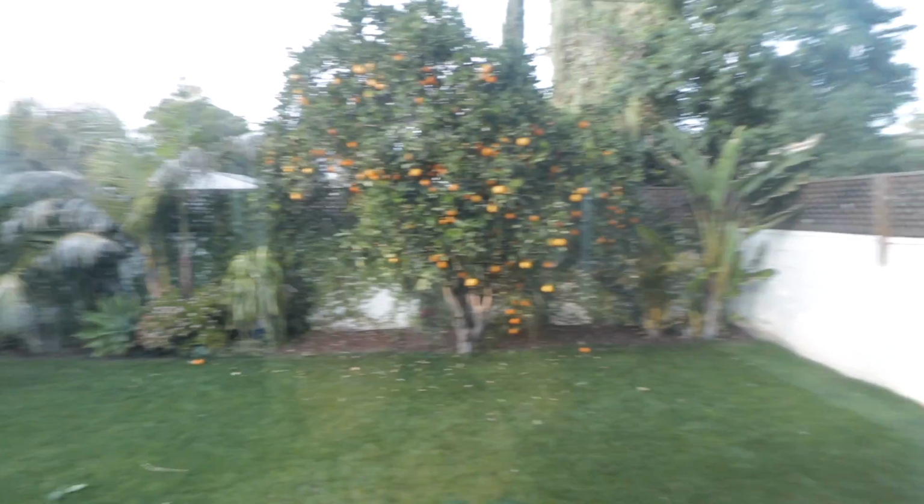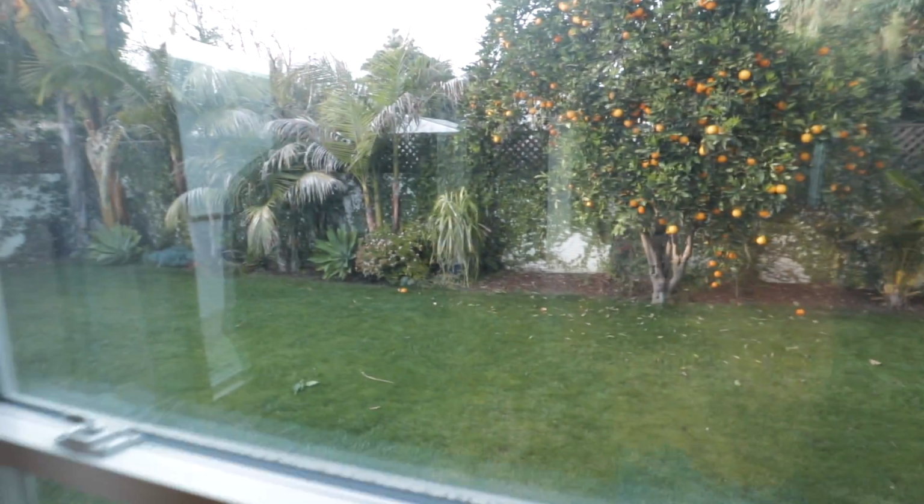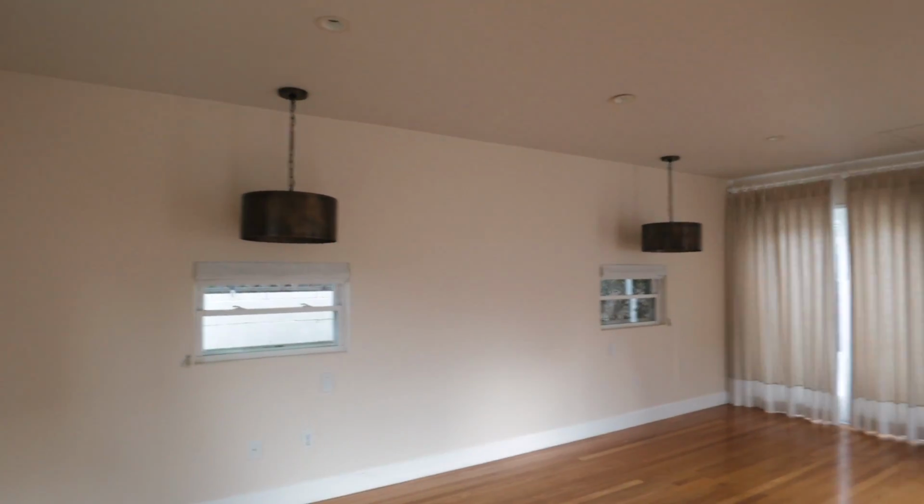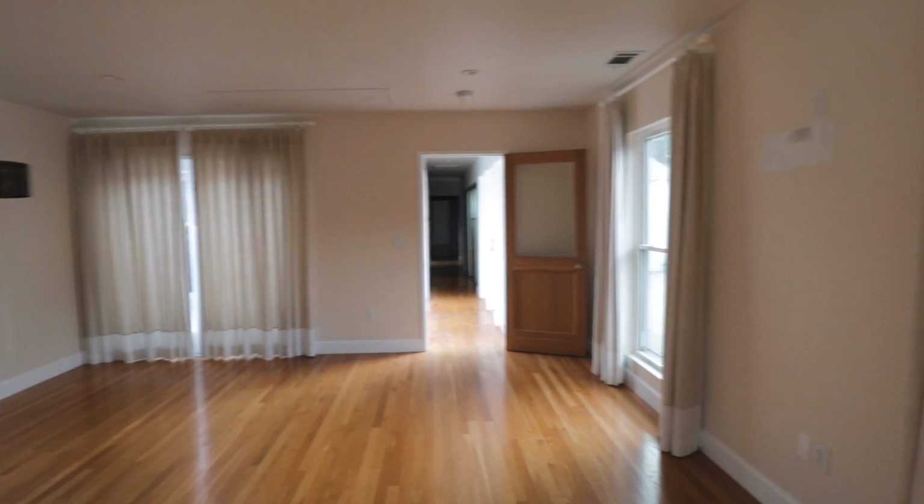But this is our little backyard. I'll take you guys out there in a second. Lady is gonna love it. So again, we're gonna get different lighting fixtures. I've been looking at some cute ones online. And I love the old doors. This is an older home, but it's renovated.